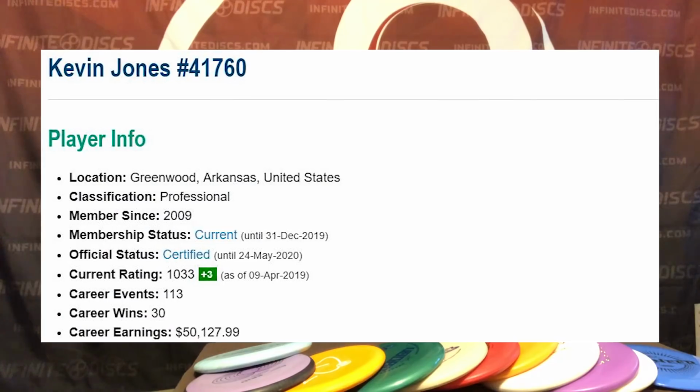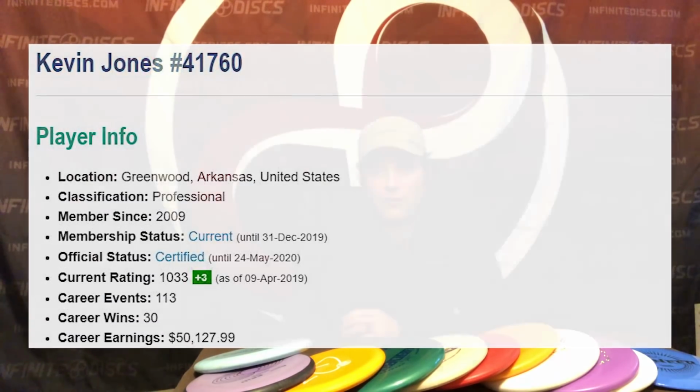So on the national level, I wanted to introduce our first player, Kevin Jones. That's right, Kevin Jones from Greenwood, Arkansas. He's been on tour making waves. His rating's 1030. He's got his first win at the Crush on the Concho over there in Texas, and he's starting to heat up. So look for Kevin Jones. He's supporting the NG Tour, going to be quite involved, and let's support him out there. Thanks, Kevin, for being a part of this.